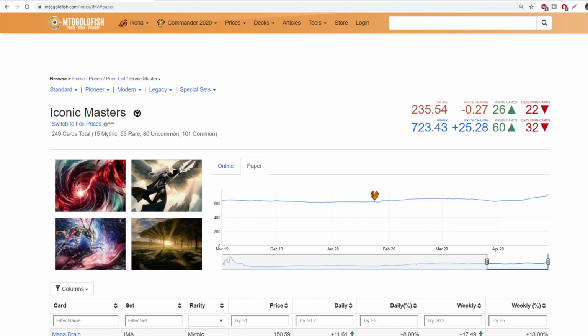So let's just talk about Masters 25 here and why I think now is the time to get in on the sealed boxes for Iconic Masters. Yes, I know there's a pandemic going on. It does seem, with these checks that are coming around, that people are blowing their money on sealed booster boxes. Now, whether or not you think that's an appropriate use of something that was supposed to be given to people to survive for the next couple of months, we can debate politics another time, another channel.